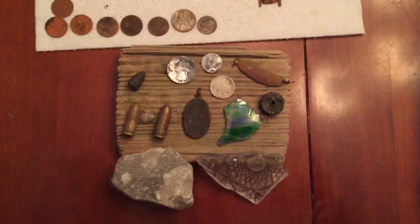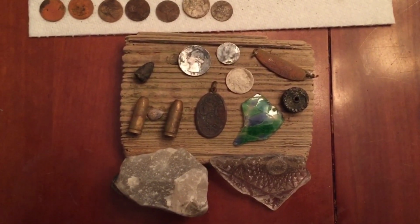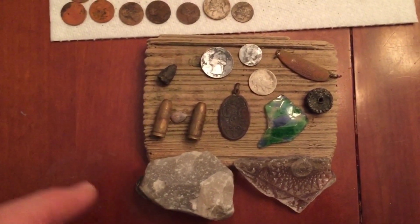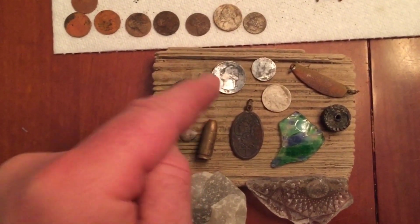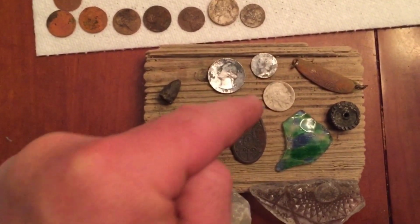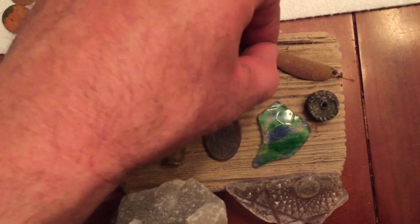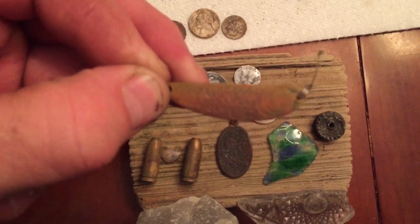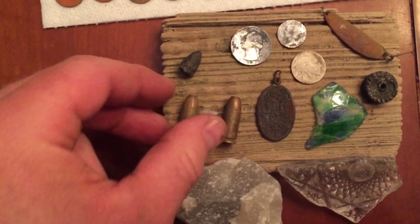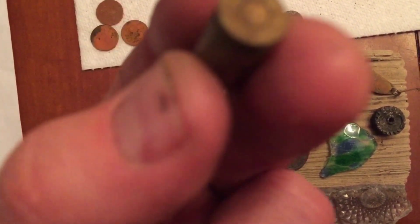I'm doing a quick recap of today's finds on the bay as the storm was coming in and leaving. We had a pretty big high tide the day before and had a lot of good sand washout. I got a 52 silver Washington, an unidentifiable date on a Mercury dime. Same goes for the Buffalo nickel. Got a cool little tiny fishing lure, good old sidewinder. Got 2 bullets. These are, I don't know what they are. I can't really tell, Lugers maybe.